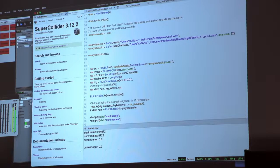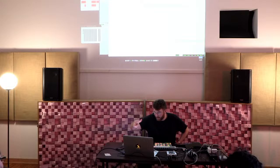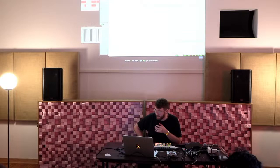So it's pretty close. I mean, the general contour is there. Then you can input a different audio source and see how a different piece of audio tries to find the nearest neighbor from that data set that I just trained it on.